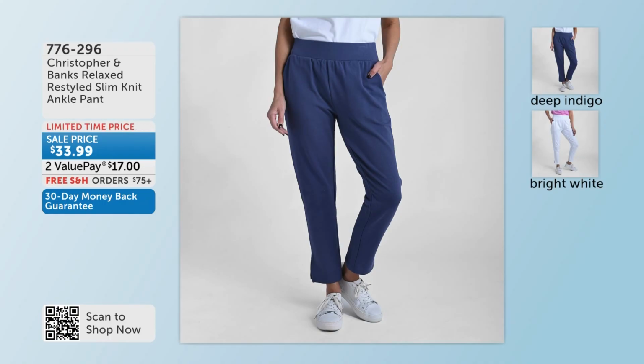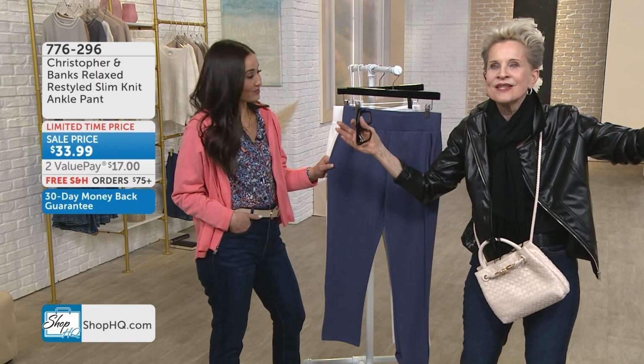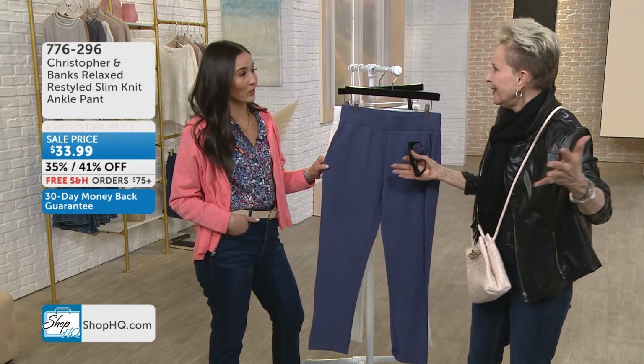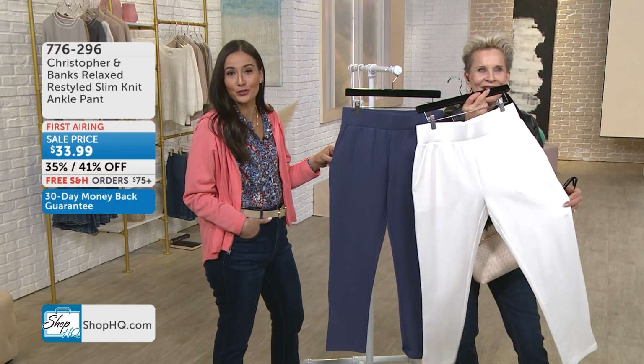You know what that is? That's a sweat pant dressed up. It's one that you can get out of the car in at the carpool lane. Yes. It's one that you can be seen at the grocery store in.